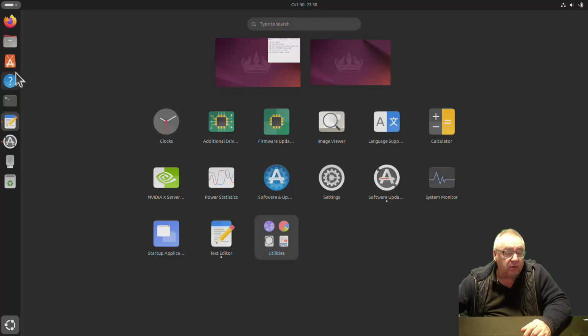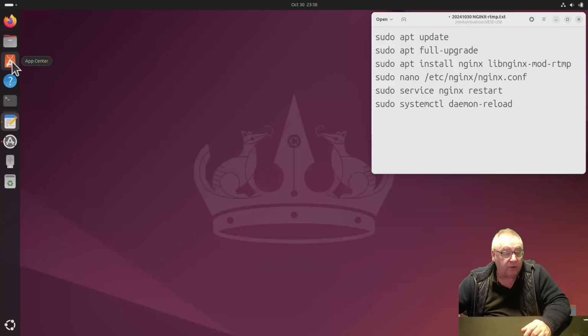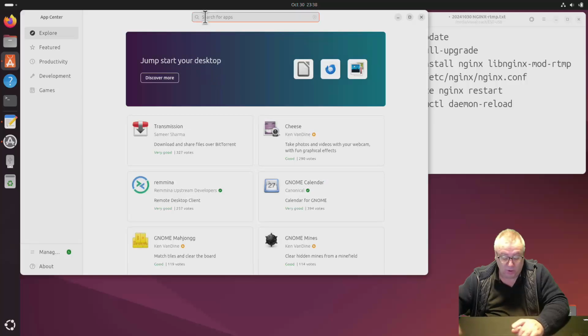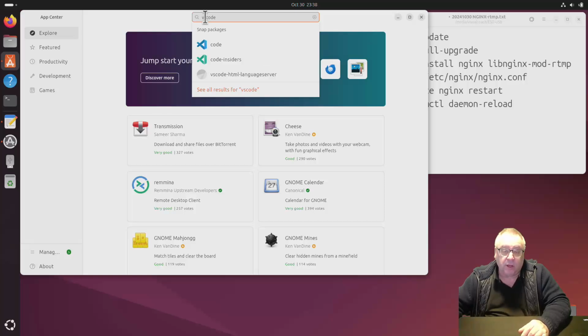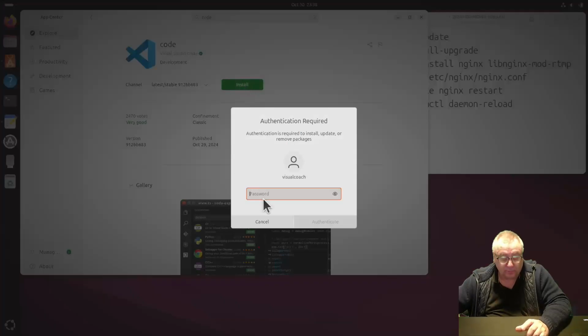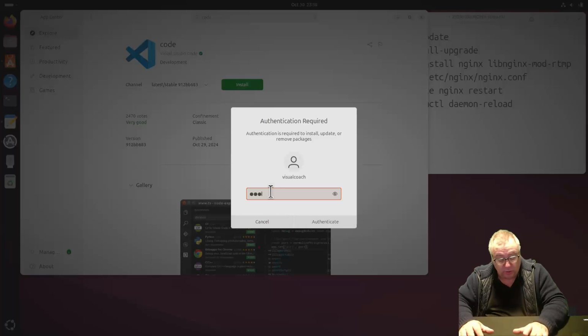So that's simply going in here. And no, my mistake. We're not going in there. We're going in here where the bright orange A is the App Center. And in the App Center, we're going to do Visualcoach. And that's a nice editor for all kind of code that you want to write. So you might as well just get it in here. Install. Passwords. Yep, of course.